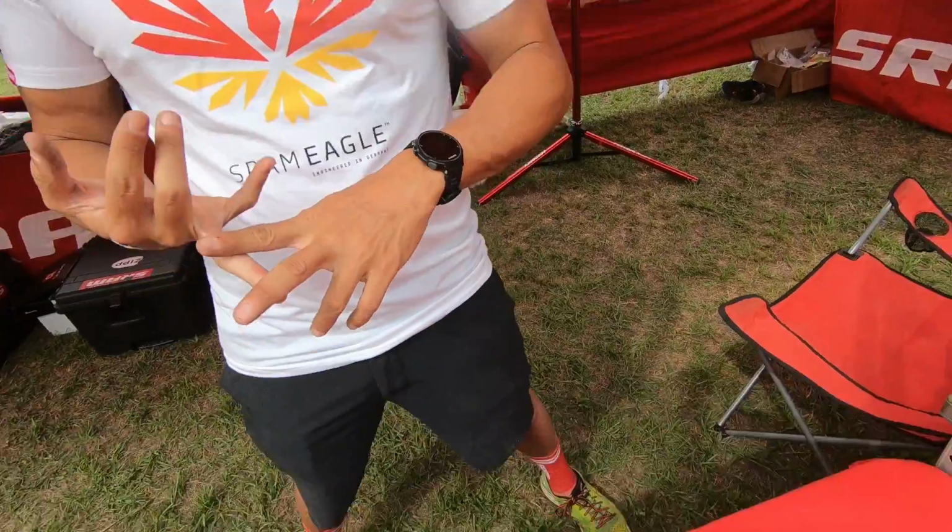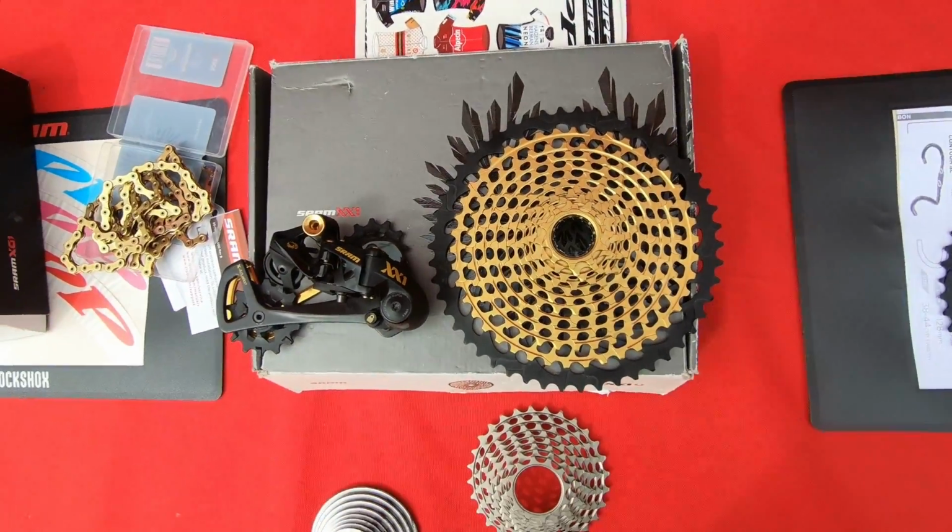It might be roughly less than 100 grams weight difference, but the main difference is just the components and materials that we use. They're a little bit more durable. If you live in a place where there's a lot of corrosion and it's a really wet place, your components might suffer a little bit more. So that's basically the difference.